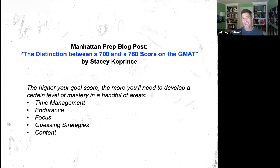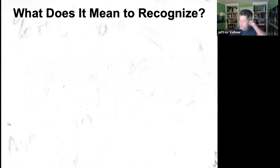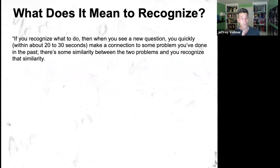But one of the things that Stacy talks about in this article is a mastery of recognition. And that's what we're going to do today. Problem recognition, so to speak. So in the article, Stacy defines a little bit what it means to recognize, and I've cut some of the excerpts out and put them here. So let's take a look at these, right?